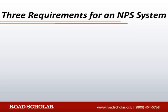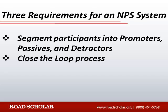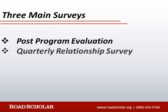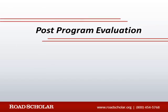So there are 3 requirements for an NPS system. First, you have to segment participant responses into promoters, passives, and detractors. Second, you have to develop a close-the-loop process. And third, you have to make the creation of promoters a top priority. So Rhodes Scholar utilizes 3 main surveys to measure NPS: the post-program evaluation, the quarterly relationship survey, and the participant services evaluation. Let's discuss the post-program evaluation first.